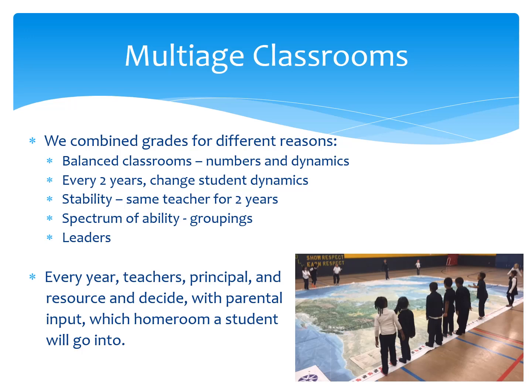Every year we decide as a team with teachers, principals, resource teachers, and with some parental input which homeroom students will go into in the coming years. So if you're in grade 4, you'd be going into the grade 5-6 classroom, and there would be 2 teachers in 2 different classrooms that they could go into. Using a variety of sources, we'd be able to figure out which spot would be best for that student.